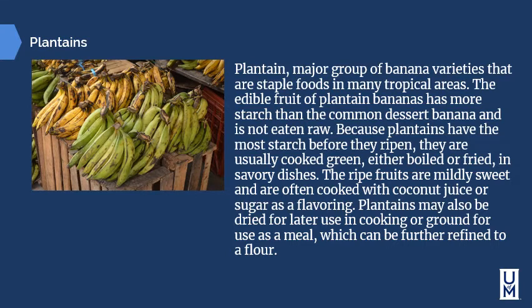Plantains may also be fried or dried for later use in cooking or ground into a meal like flour, which can be further refined into a type of masa.